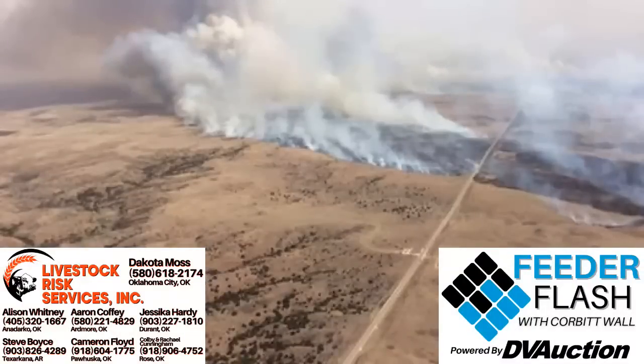Excuse me, but they burn those pastures off this time of year, and I talked to guys over the last couple of weeks. They burned most of that pasture off, especially the northern half of the Flint Hills there. They burned that off, and if you haven't seen that, it's really impressive to see.